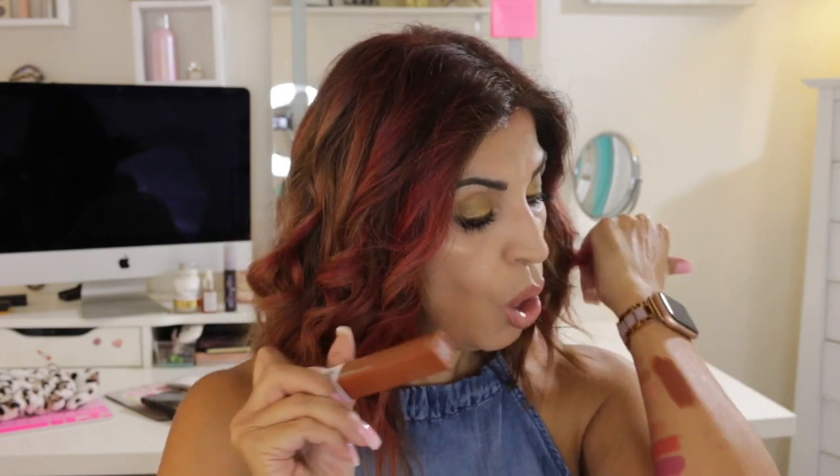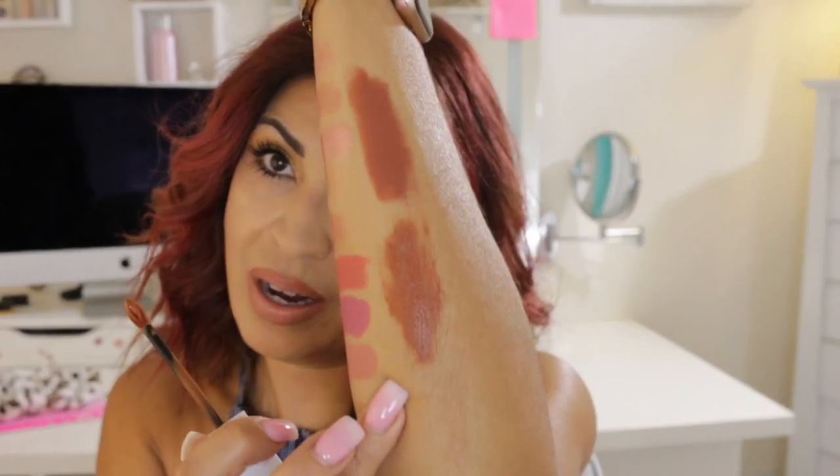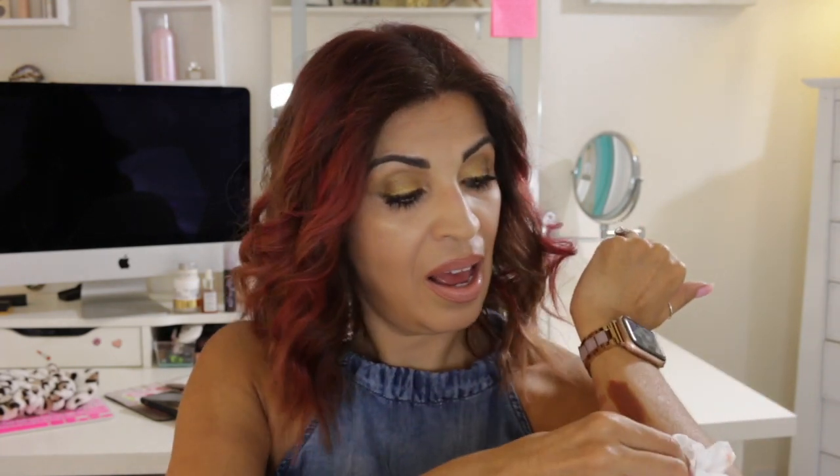Okay, and then this one, I know a lot of people are over the trend of the liquid matte lipsticks, but I'm not. And this is the color Fighter 75. So pretty. Okay, this color I would say is so fall too. So that's, wow, great swatch, Jennifer. But that's that one right there. So pretty. So pretty. I better take that off before I'll be able to take it off. Okay.